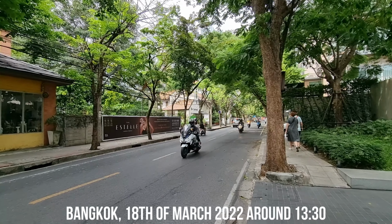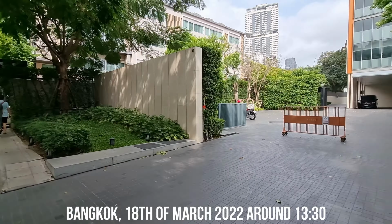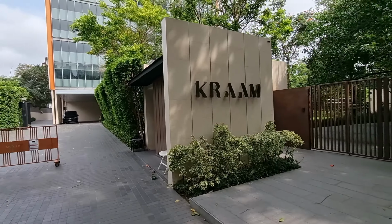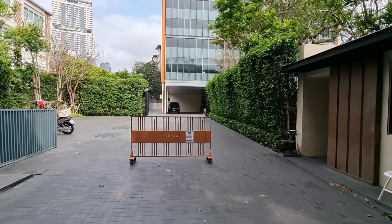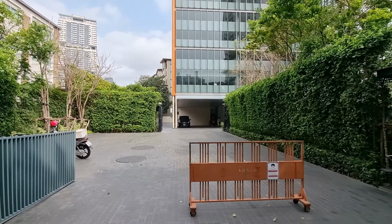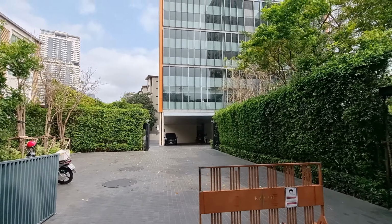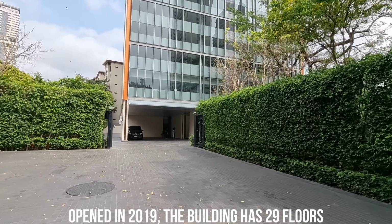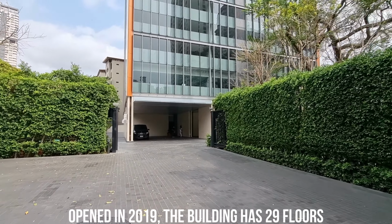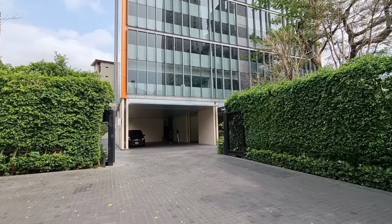Good afternoon. I'm here in Sukhumvit Soi 26 in front of a building called the Kraam, and today I need to make some video for Sukhumvit Homes. We have a nice 2-bedroom apartment here to film. The Kraam opened in 2019. The building has 29 floors. It's a very modern luxury building.